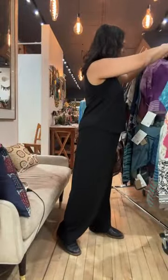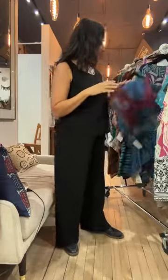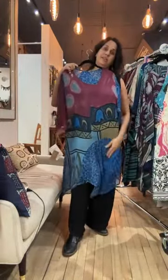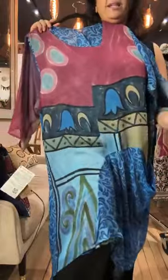Okay, so this is a boxy top that was just released, and it's part of the Wabi Sabi collection. This one here is another self pocket dress, and look at the colors on that. You've got your little pocket there. Would look great with jeans. This one is sheer, but because it's got blue and black, I think you could mix it with almost anything.